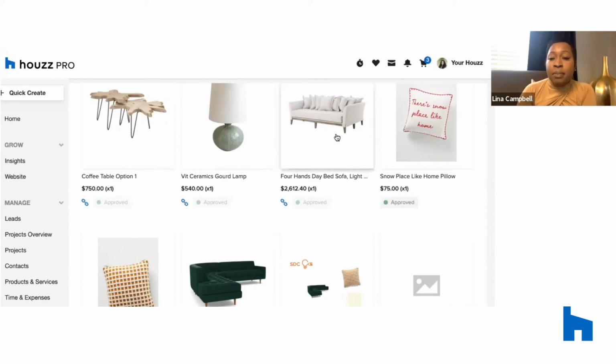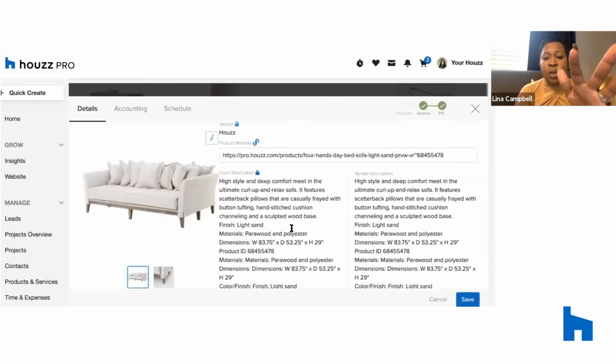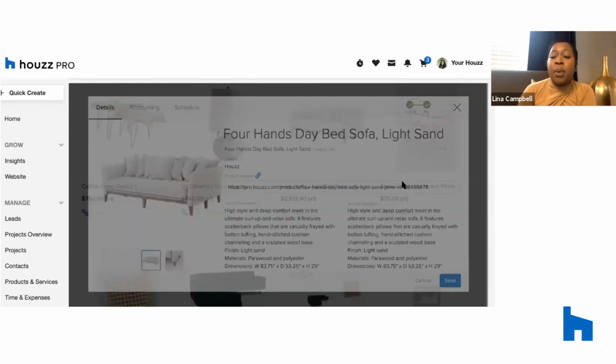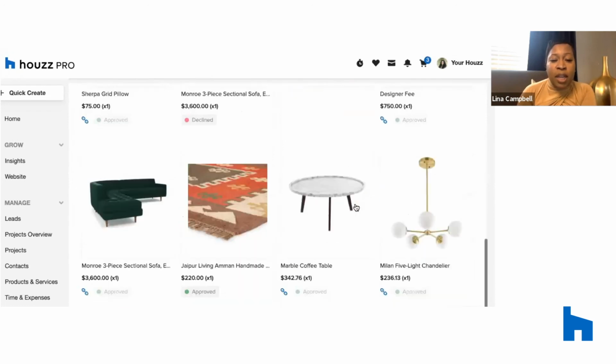They have a view as well. They don't see all of this that we see, but they do have a view to see the details we want to share on the product. So those details are in there, those products are in there, and the client now has the ability to go in and see, okay, I like this or I don't like this.